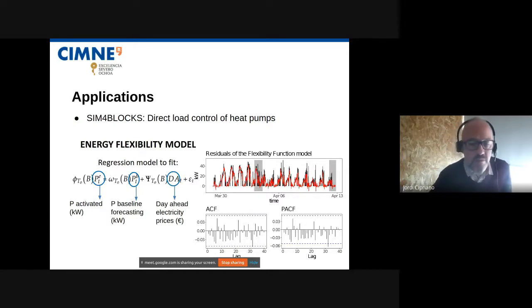And there are even some markets in which you can sell this flexibility. There are some markets called the secondary and tertiary electricity markets, in which a company can pay you if you deactivate or activate some percentage of power in your system. And in order to participate in these markets, it's very important to quantify the potential flexibility of your system.